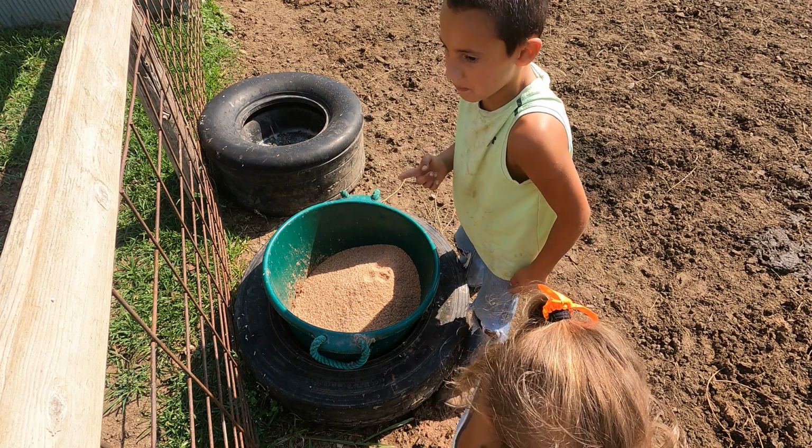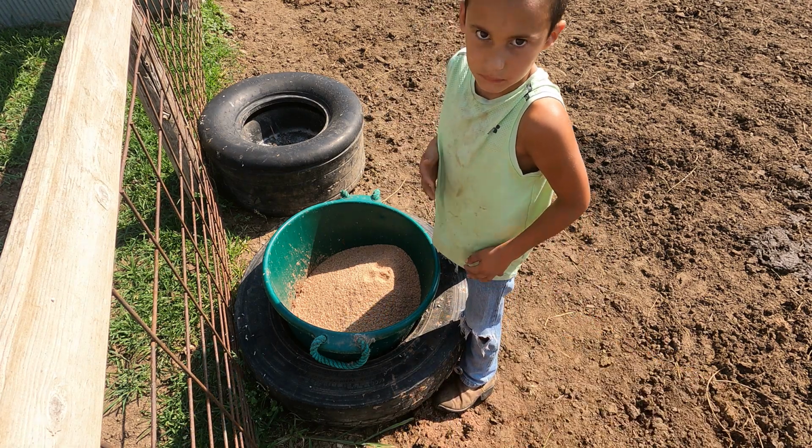It's good, isn't it? It's like garlic. Yep. All right, so we're out here raking.